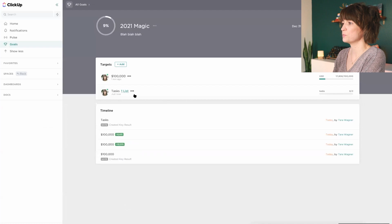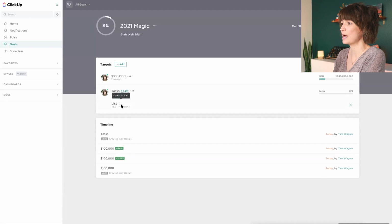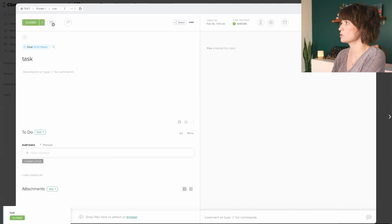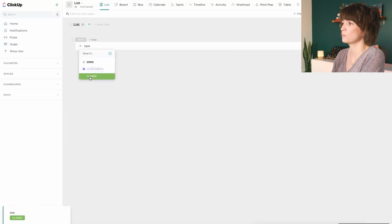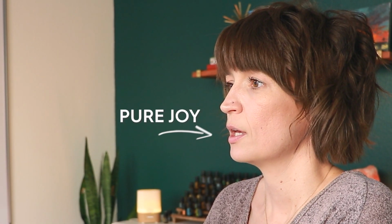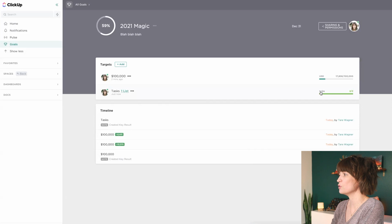What this now allows me to do is when I go in and finish these tasks, I'm going to mark them complete, or you can also mark them complete from here. When I go back into my goals, I just got a little thing, I reached the goal. So it's going to show you now that you've hit 100% of this goal. This is just going to give you your overall percentage based on multiple targets that you have.